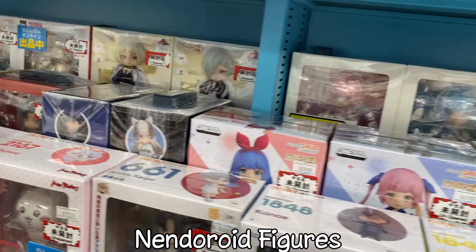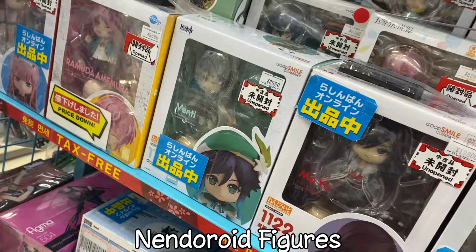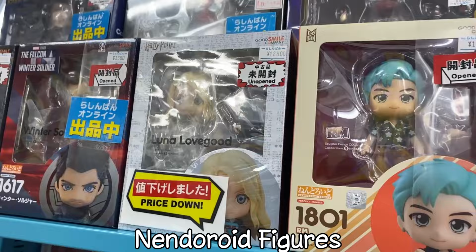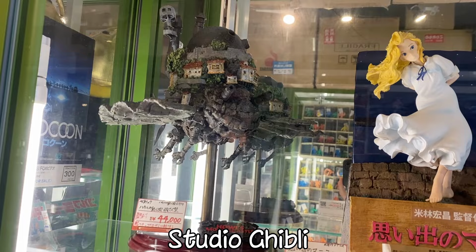Chiikawa is very famous in Japan at the moment. I don't like it. Venti from Genshin. Luna Lovegood. Interesting. Harry Potter. Wow, it's so expensive. $130 or less. Oh, this is a Spider-Man one. Avengers Endgame Spider-Man. Lots of very, very cool figurines from Ghibli movies here, but very, very expensive.